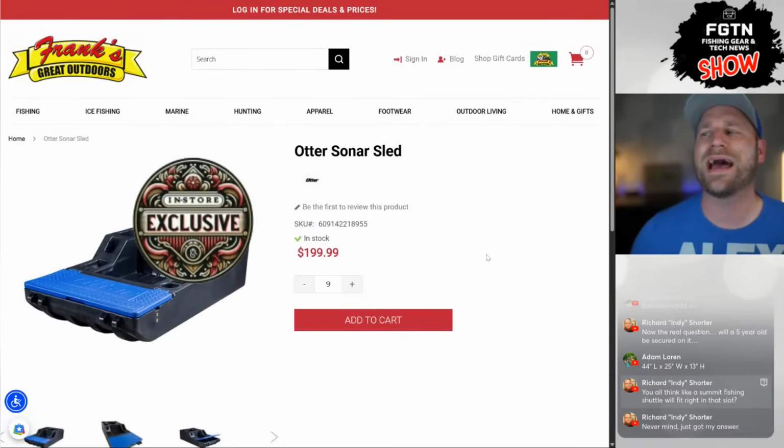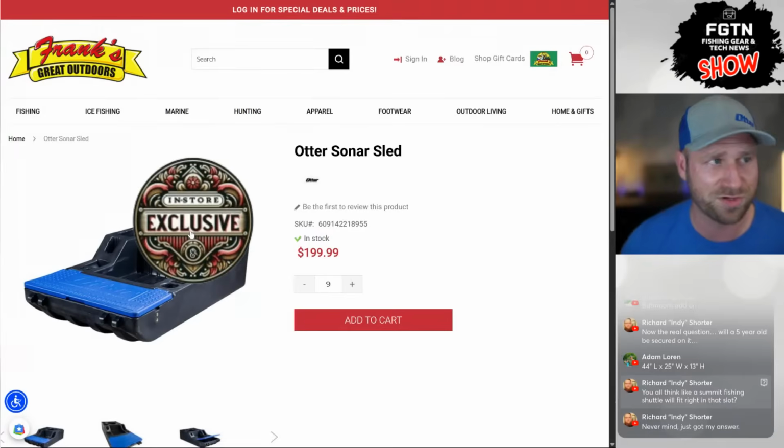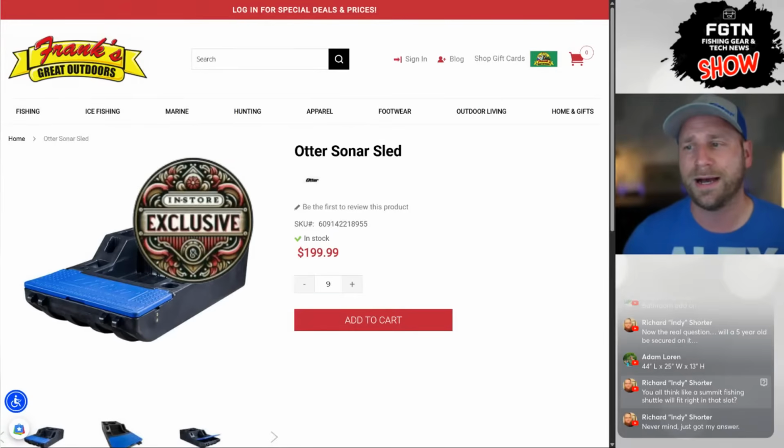Frank's Great Outdoors has the Otter sonar sled for $199.99. They've got this puppy for $50 off, and it's available right now. You cannot get it shipped, though. This is store pickup only, meaning you've got to go to the store to get it. It actually says in-store exclusive right here on the screen. The others, you can buy this for $250 right now from Otter's website, and it's $50 to have it shipped to you.